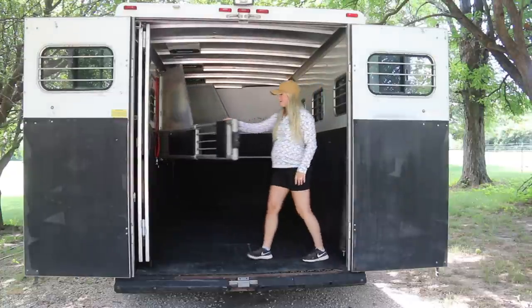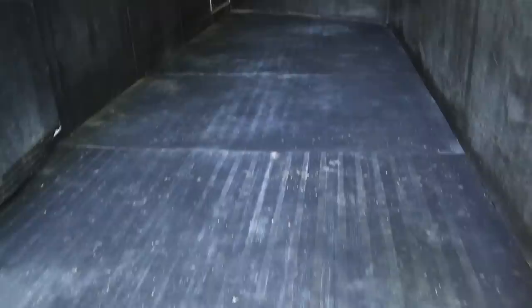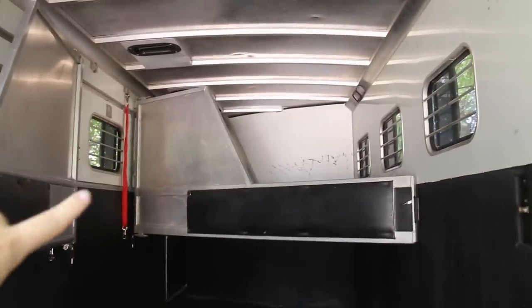I'll open this divider here so you guys can see the floor mats. Again, I've got my red trailer ties to hook them up. It's got vents and lights and all that good stuff. Look how much room. Room for so many ponies. And yeah, so super exciting. And let's move to the tack room.